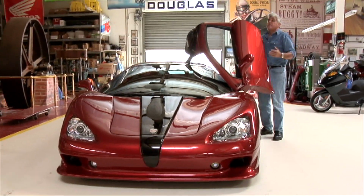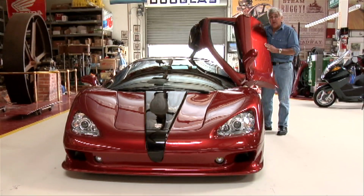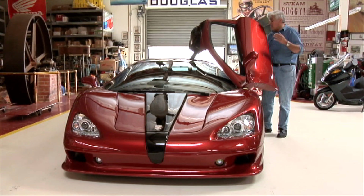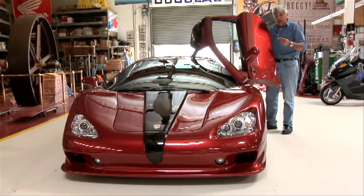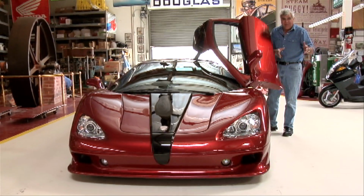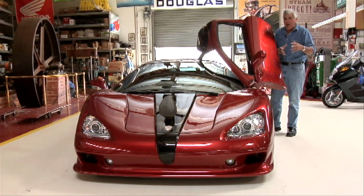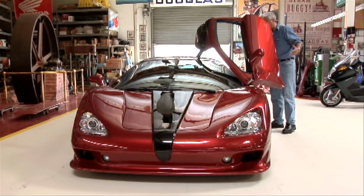Will that world record be broken? Probably. Maybe by one of these again. But the cool thing is, from what I've seen so far, it's a real car, it's made in America using American components, and it's the fastest car in the world. We've now taken that away from the Europeans. It's like we won the World Cup. It's like you won the World Series. But I haven't driven the car yet.